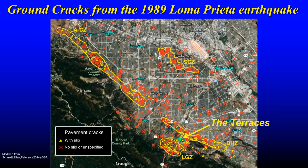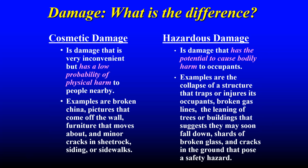All right, now let's take a look and talk about damage. There are two kinds of damage that we'll likely encounter on our property. The first is cosmetic damage. This is damage that is inconvenient but otherwise not harmful to residents. For example, your apartment may have pictures that come off the wall or furniture that is moved about.